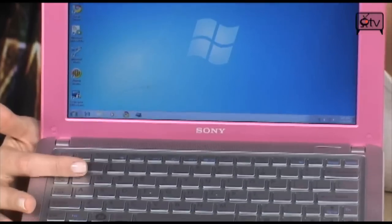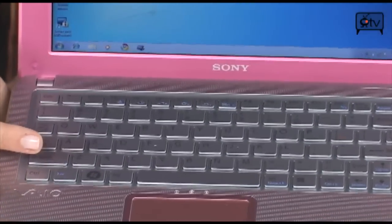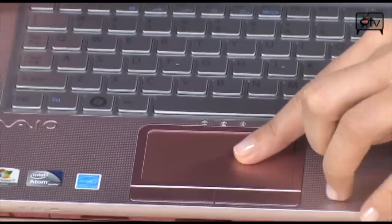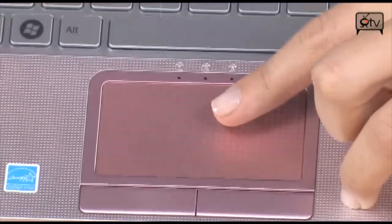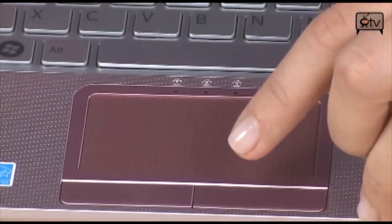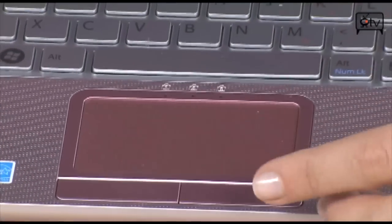Okay, moving down below, you have your 82-key keyboard. You have your large touchpad. Look at that. And I like the design. I'm going to lift it up so you can see. It looks like a bunch of sparkles. Very girly. You also have a left and a right click mouse.